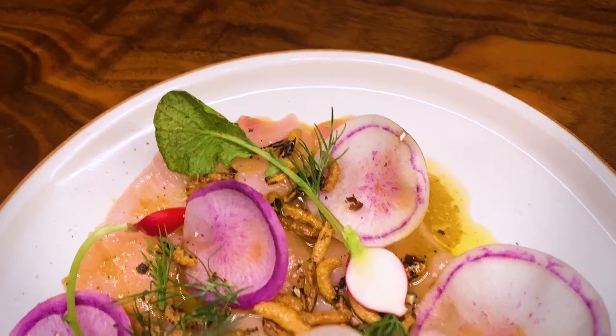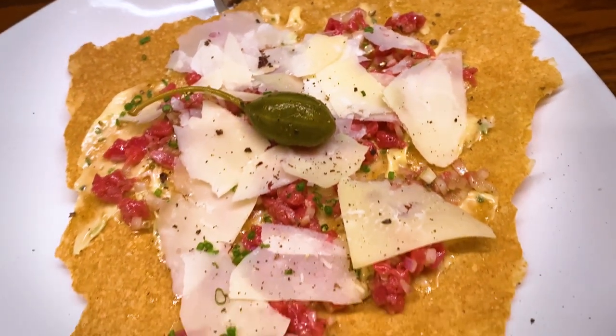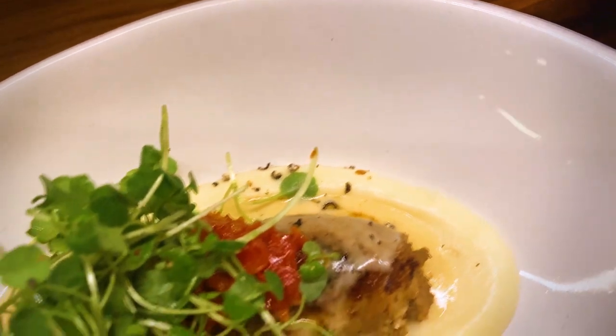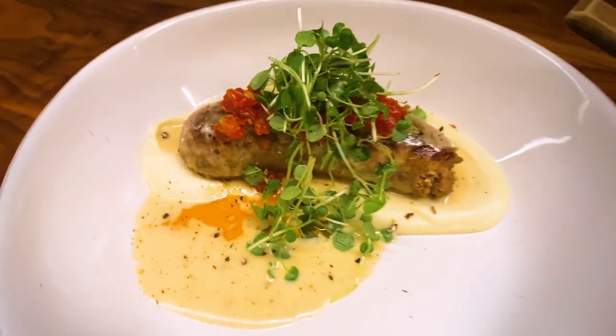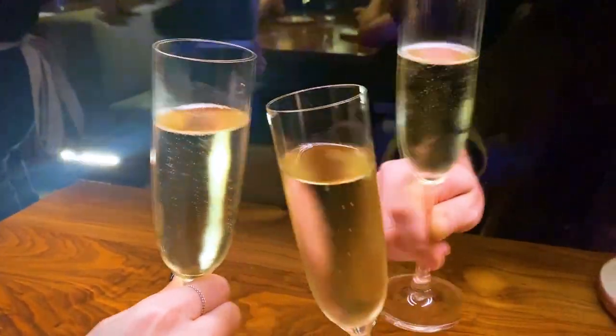This is probably the best salad I've ever had. It was just really clean, fresh, and the cheese was the star of the show. I had some sashimi, a nice crunchy bread with carpaccio on top, with a caper berry, a beautiful sausage with some sprouts.